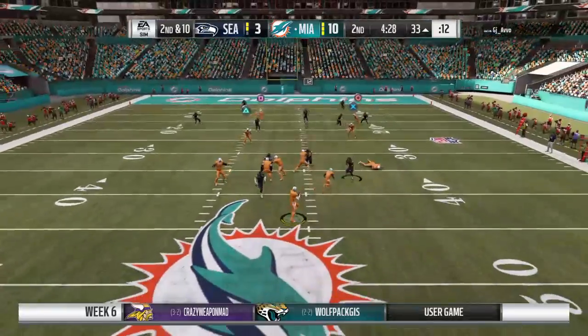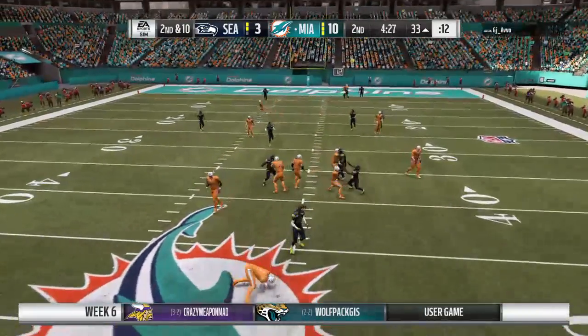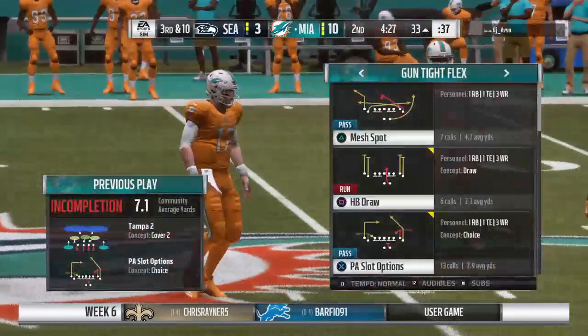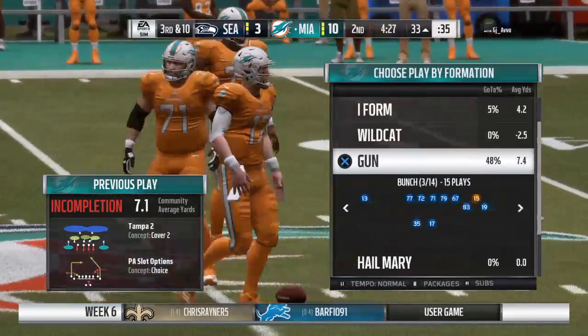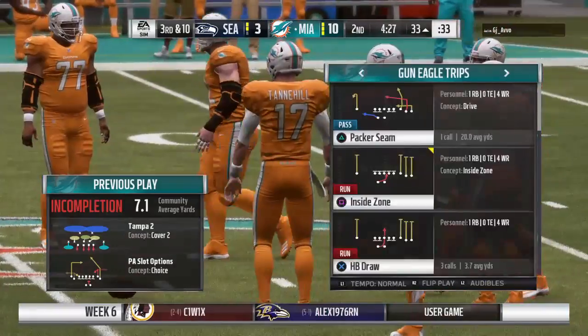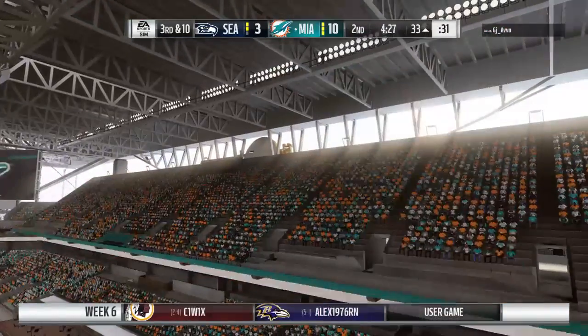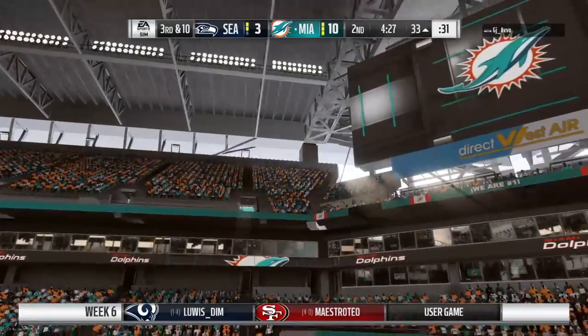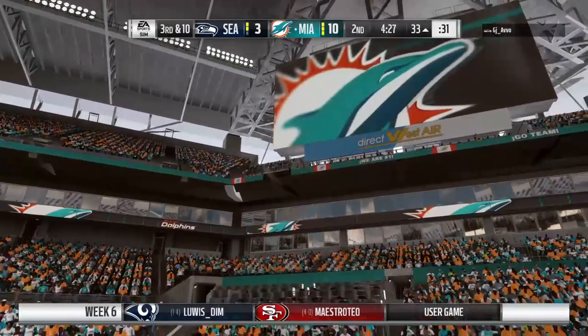Off-play action, Tannehill. Incomplete. So many qualities coaches tick off when they talk about, hey, what is it going to take to make an excellent quarterback? Accuracy has to rank near the top of every list. Talk about arm strength, that's great. Mobility, great. But you need that accuracy in there. That one well in front of his man. Yeah, now they got to face a big 3rd down.